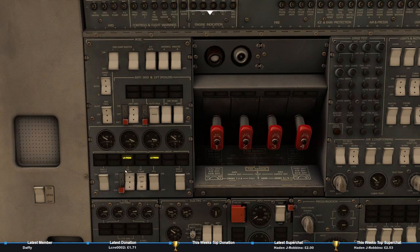Perfect. Oh, he's very quiet. You can hear the passengers chatting away. So yeah, we'd have been on our way by now. Number 2 for clearance, I'll call you back shortly.